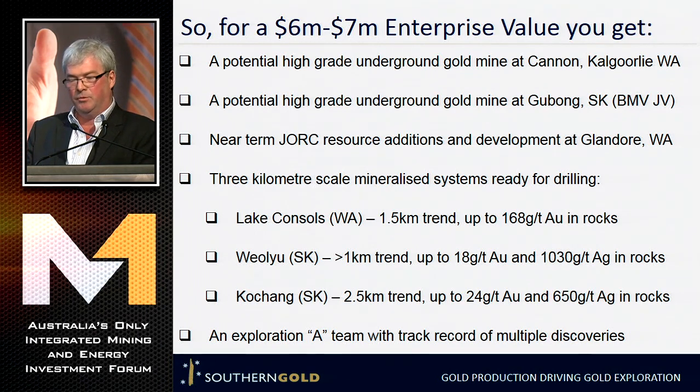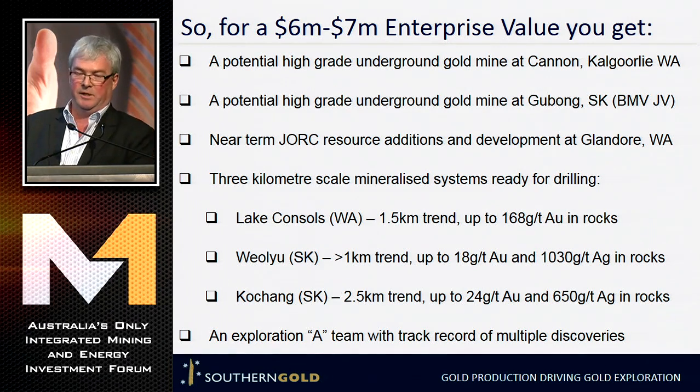Cannon, a potential gold mine at Gubong, that's perhaps midterm. But somebody made the comment to me the other day that there was an ASX-listed company with a 1 kilometre long mineralised trend that got a market cap of $20 million, and it had no drilling, just rock chips on surface. And I could say, well, I've got 3 of those. Lake Consols, Waiyu and Kochang are all 3 projects I touched on very quickly in this presentation. And they've all got multi-kilometre long trends, all going several hundred grams per tonne. Thanks very much.